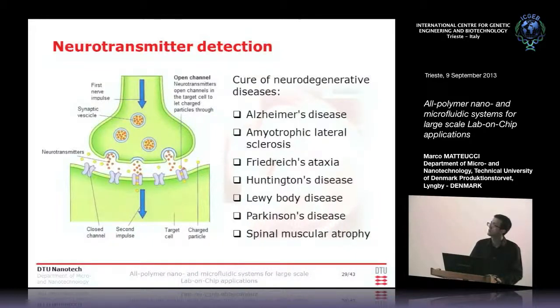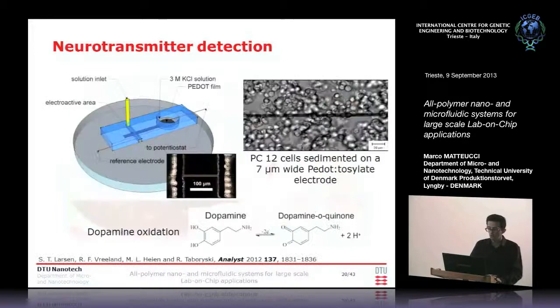The interesting thing is that the neurotransmitter can oxidize on an electrode and can be detected. In principle, this is a previous study where the chip is not in full polymer but in PDMS. This is a proof of concept that allowed us to see that there's actually oxidation of dopamine, in particular, which is the neurotransmitter that we were targeting, on the PEDOT electrode.